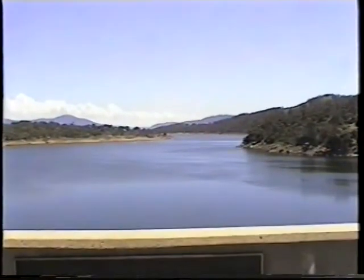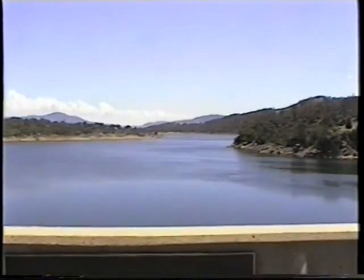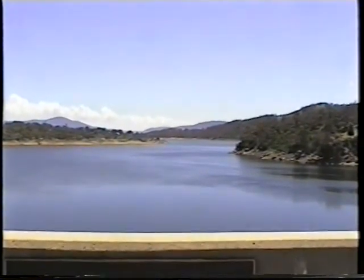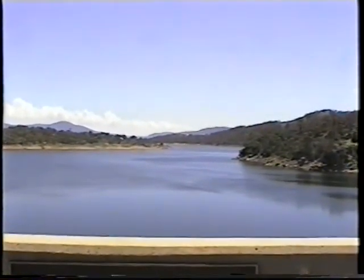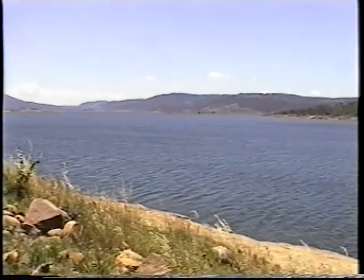The Jindabyne Dam was completed in April '67 and it stores the waters of the Snowy below Island Bend and the Eucumbene Dams. It's then pumped into the Trans Mountain Tunnel System for power generation in Murray 1 and Murray 2 power stations. And this is Lake Jindabyne.